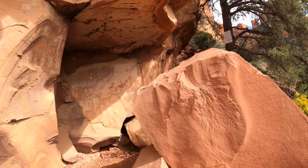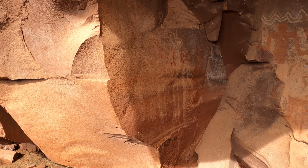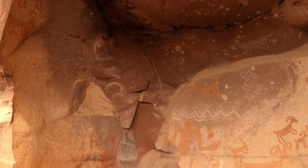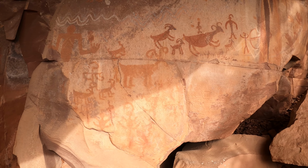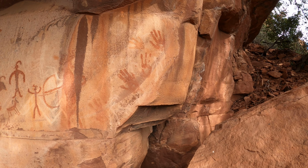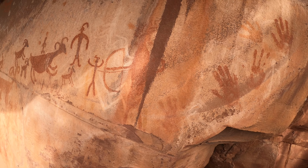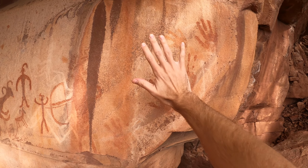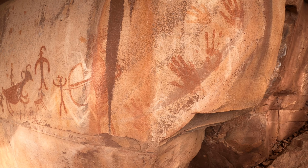Say hello to the trail cam. Get these petroglyphs, which everyone was referring to as cave paintings before. Just not really accurate. So these handprints are supposed to be a full-grown adult. If you look at the size of my hand versus that hand, they must have been pretty short.